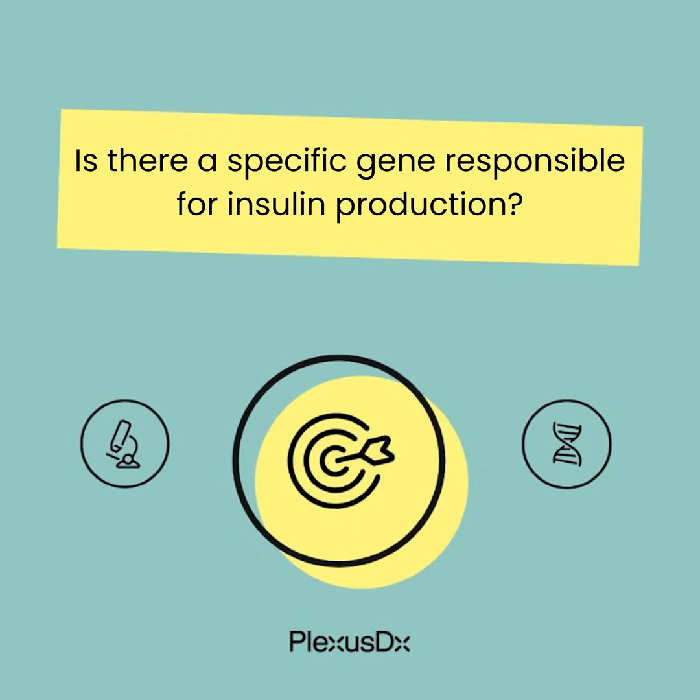One gene that's been studied a lot is the MTHFR gene. It plays a role in how our bodies metabolize folate and homocysteine. Different variants of this gene can affect insulin sensitivity. So while the MTHFR gene doesn't code for insulin directly, it definitely influences metabolic processes that impact insulin production and action.